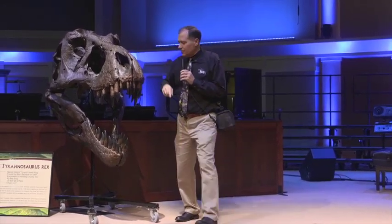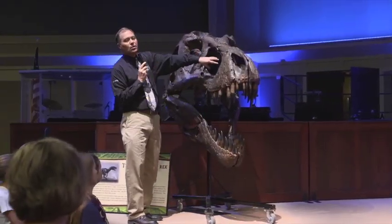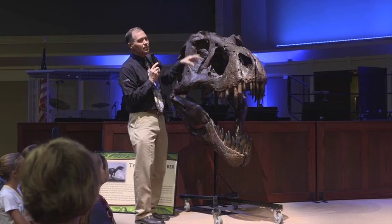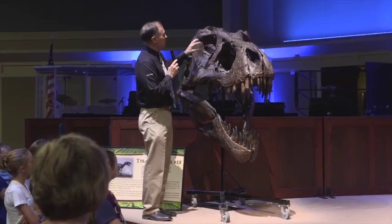The eyes are back here. I don't know if you can see this or not. This is where the eyes are. There's a lot of holes in here. God created this with a lot of holes in the skull because the skull would be really heavy if it was completely bone. And so there's lots of holes in here. But the eyes are here.